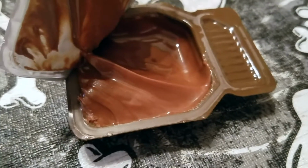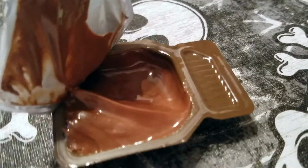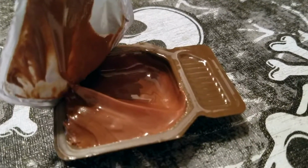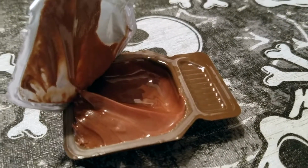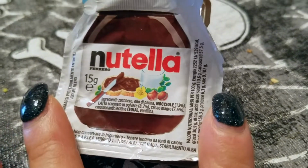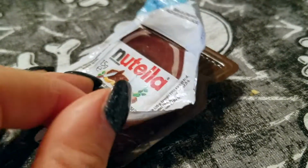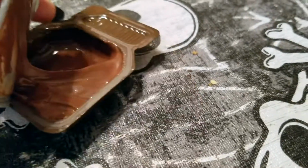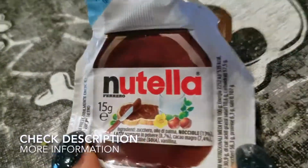And I love them. But Nutella in general, any size, get it. Keep it in your cabinet, in your pantry, whatever. Serve it to your kids. It is absolutely delicious. And it has real hazelnuts, so at least you could feel somewhat good about eating it, right? Better than eating just regular chocolate. So I hope you guys will try out Nutella if you haven't yet.